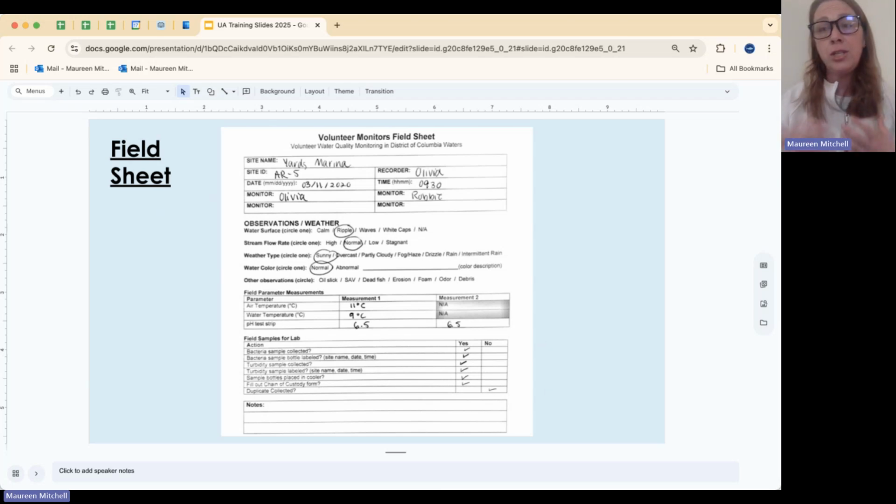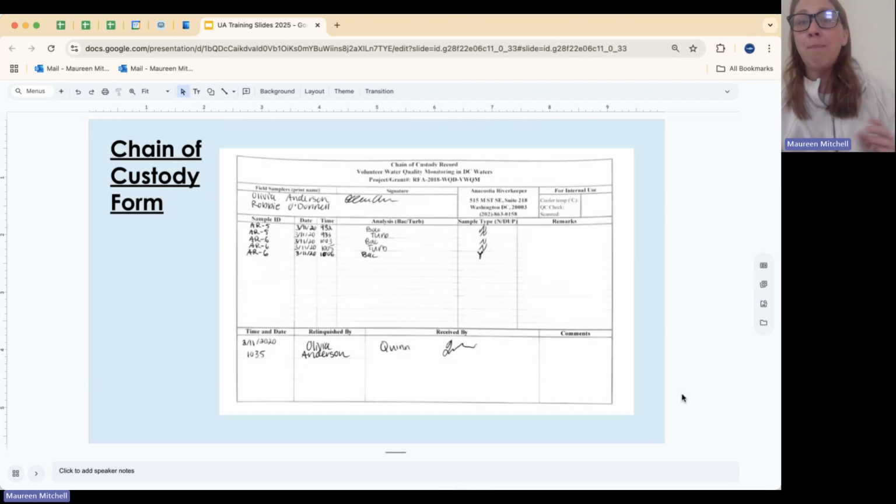A couple check boxes just to help you make sure, yes, I did the things I'm supposed to do today, and that your field sheet will be complete. Notice on the back of your field sheet, you'll always have something called a chain of custody form. Basically, think you're in Law and Order or whatever your favorite kind of crime show or medical drama might be, because we do use this data for some regulatory uses.